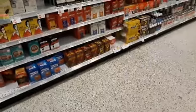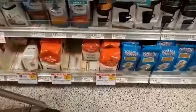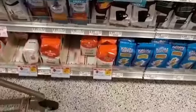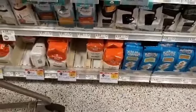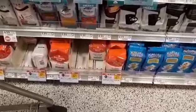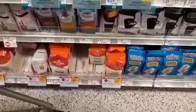Seattle's Best K-Cups and the ground coffee are on sale BOGO. There are $1 off one printable coupons. Let me take you down to them. Down here, BOGO $6.99 for the ground coffee and $7.99 for the K-Cups. The link for the printable coupons is below. You would pay $2.50 for the ground coffee and $3 for the K-Cups.